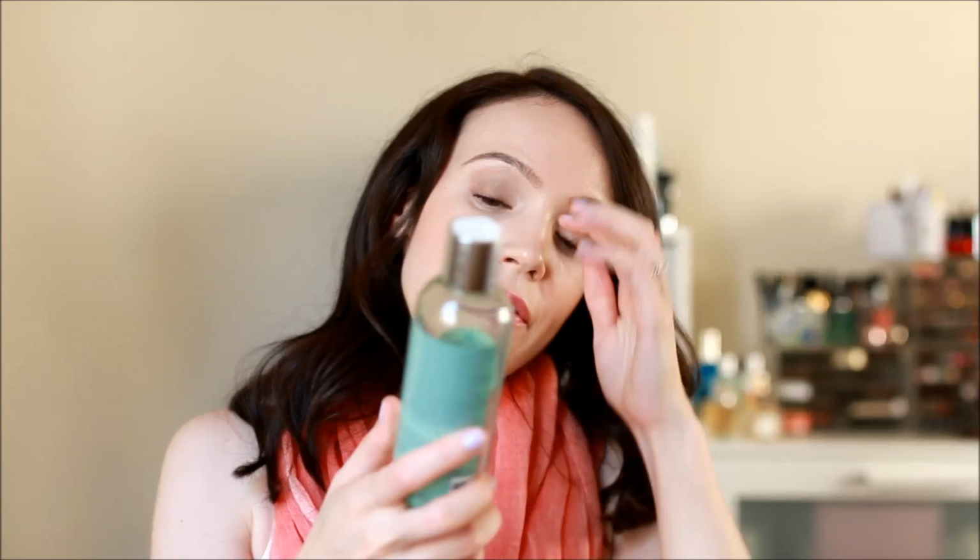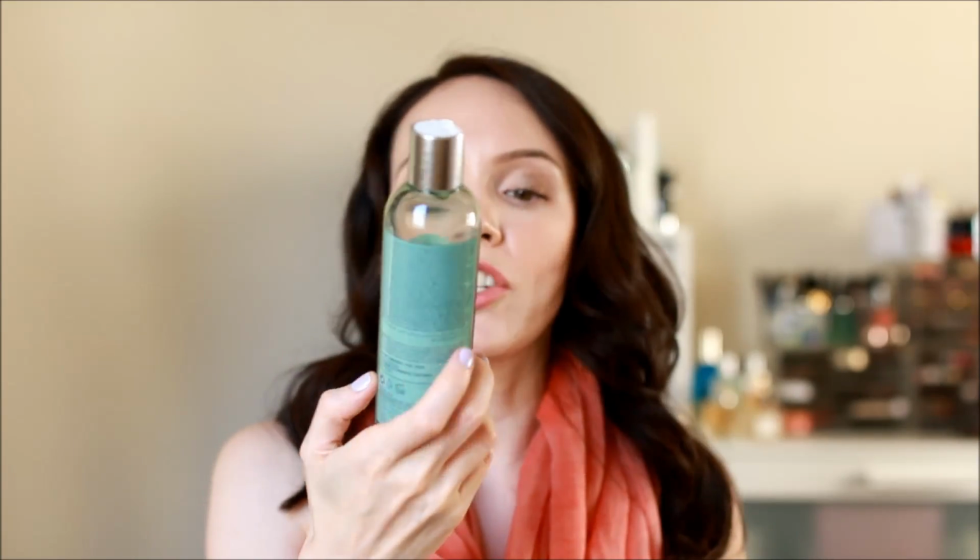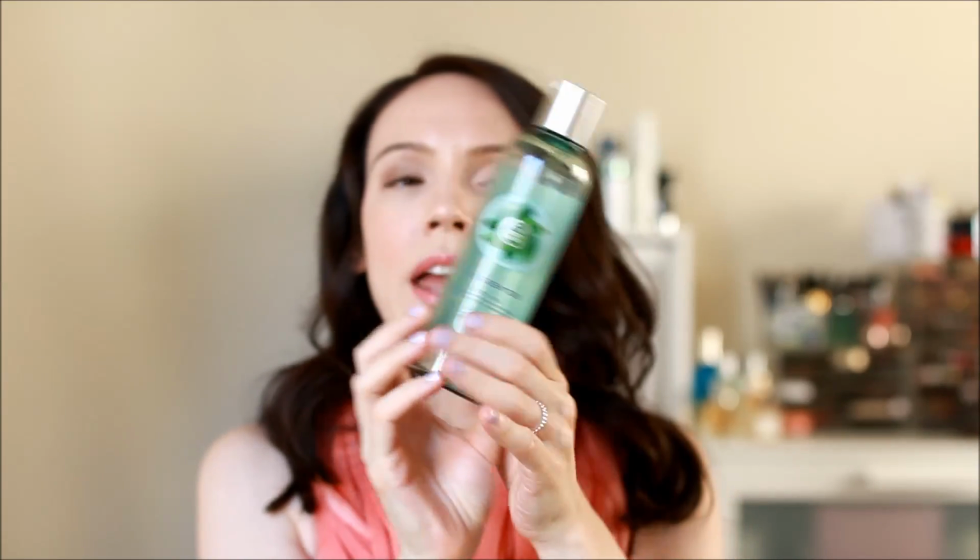Okay, next is finished a body wash from the Body Shop, Fuji Green Tea. I think they make a lot of really good smelling body products. This was okay. It was a little too fresh, herbaceous green for me. But if you like that, it literally smells like green tea. But it was a little too fresh for me. I loved the texture of it, but I think they do a lot of other great body products that smell a lot better.